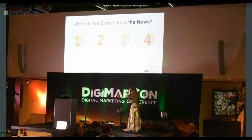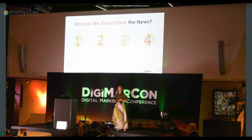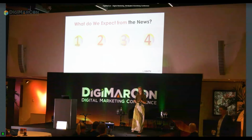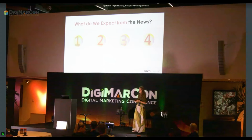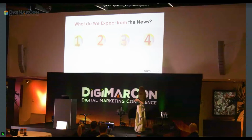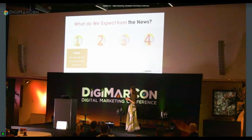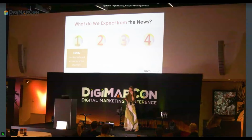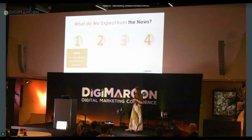So what do we expect from the news? What do we expect from social media? What do we expect from our newspaper, if anyone still reads those, or the website that you use, your daily news fix? There's 4 things. So first of all, safety. Before you go and check the news, you actually really want to feel safe. And your hope is that after I've checked the news, I will feel better. I will know what is going on in the world, and I will feel in control.